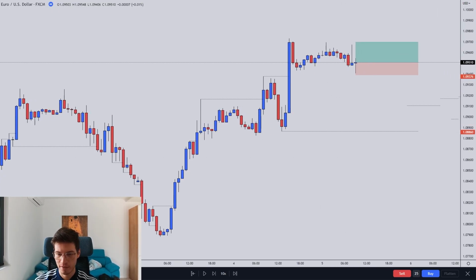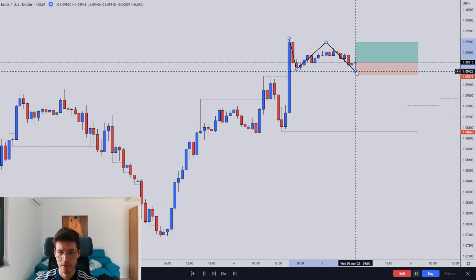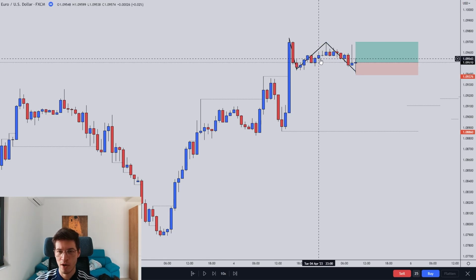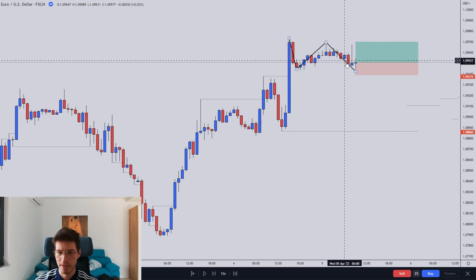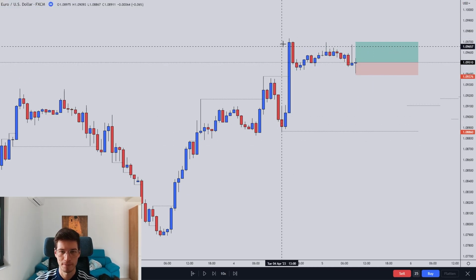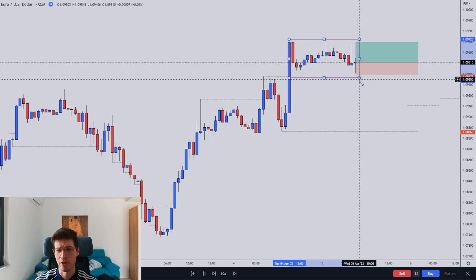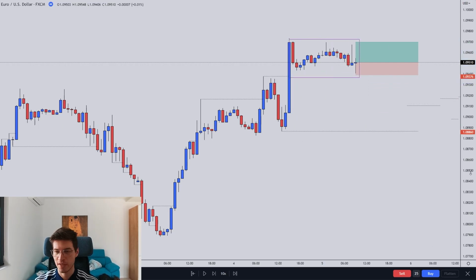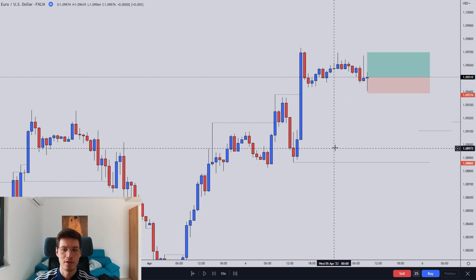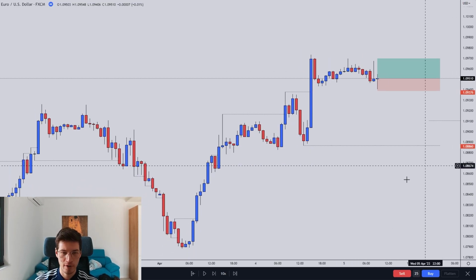Another thing I liked, the flag formation. To be honest, yes, there was a bit of a momentum shift in the first part of the pullback. You can see this large red candle, but then we got a wide range with like 10 or 15 candles. Usually these sort of flag formations do work out really well on the euro and US dollar. So of course it's pair specific, but for the euro and US dollar I have lots of examples with these types of flags. Those were the two good things. Now for the bad things.